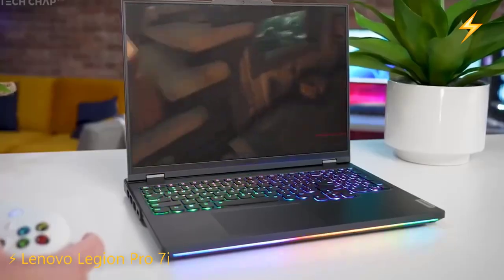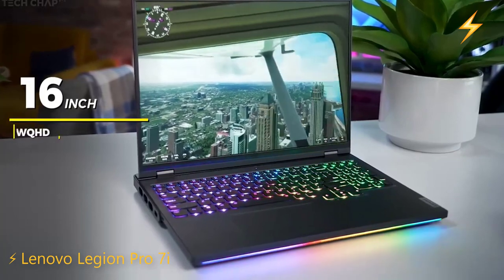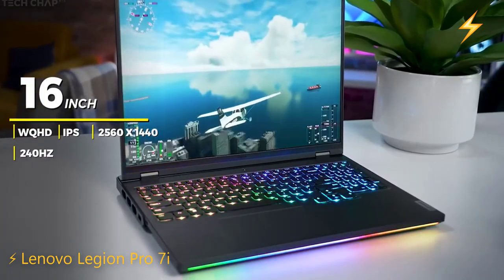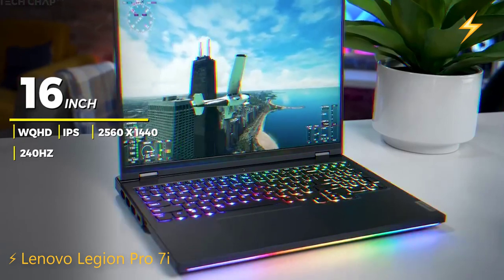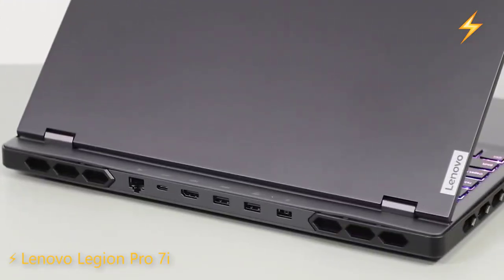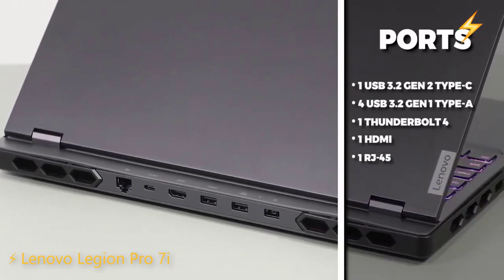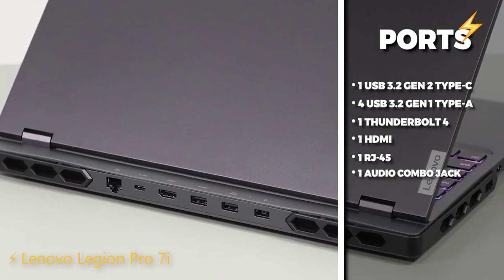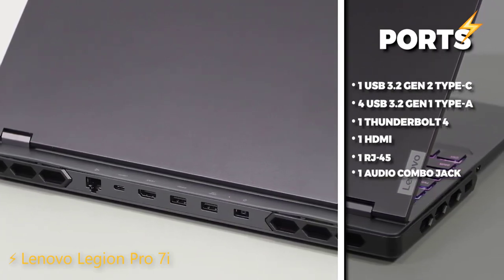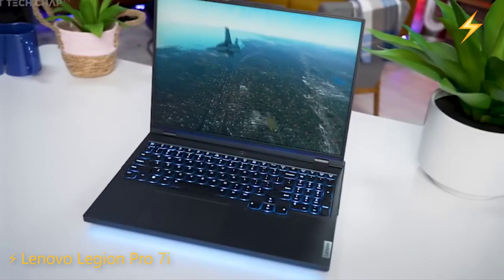The display of this laptop is also impressive for gamers. It features a 16-inch WQHD IPS display with 240 Hz, so you can do competitive gaming and AAA gaming on this laptop with high refresh rate. The laptop has a good port selection, including one USB 3.2 Gen 2 Type-C, four USB 3.2 Gen 1 Type-A, one Thunderbolt 4, one HDMI, one RJ45, and one headphone, microphone combo jack.